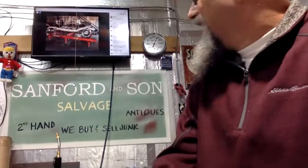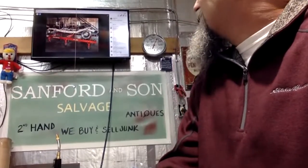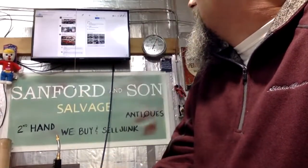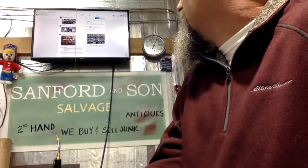My frame's bent. It should have been put back in a jig from when it got whacked. I don't think they ever got it completely straight after it was quartered. Close enough for what we're going to be doing.